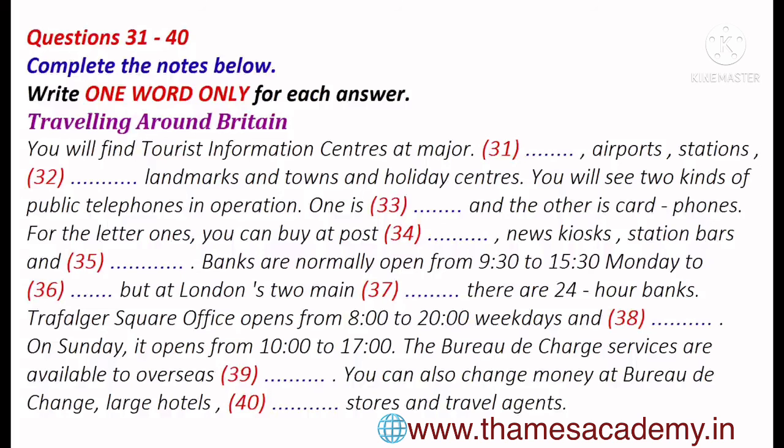National Giro Bank has 42 bureaux de change located in post offices throughout the country in main tourist areas. Opening hours are 9 o'clock to 17:30 weekdays, 9 o'clock to 12:30 Saturday mornings. One exception to this is the Trafalgar Square office, whose opening hours are 8 o'clock to 20 o'clock weekdays and Saturdays, and 10 o'clock to 17 o'clock on Sundays. The bureau de change services are available to overseas visitors. Visitors can change their money there.